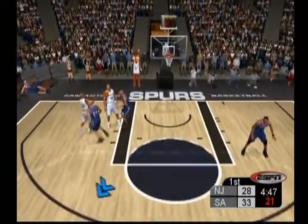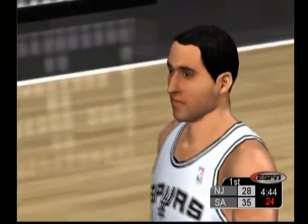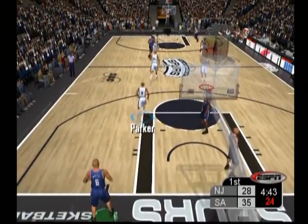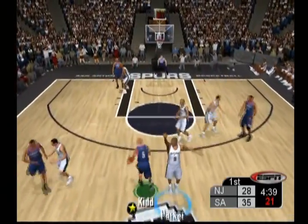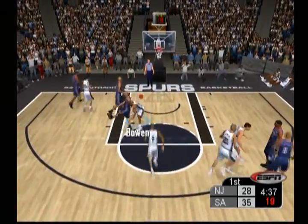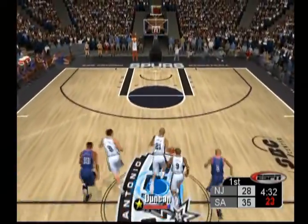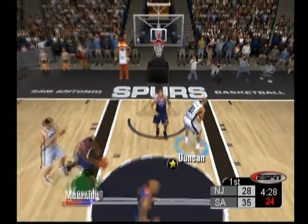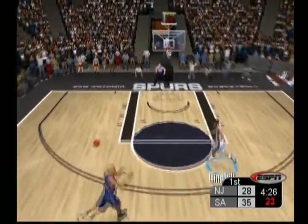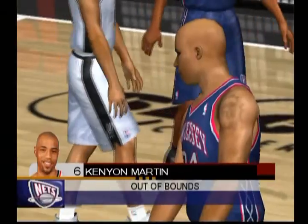Just under 5 minutes here in the first quarter. Bowen takes it in. Drops in his 14th point tonight. He's owned this quarter. Everything's going his way on the offensive end. Kidd has the rock. To Jefferson. Jefferson shoots from the post. Ripped down inside by Ginobili. The rejection with perfection. And gathered by Mourning. Knocked off course. The Nets have it go out of bounds and turn it over.